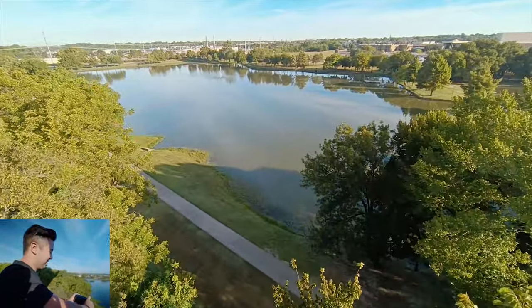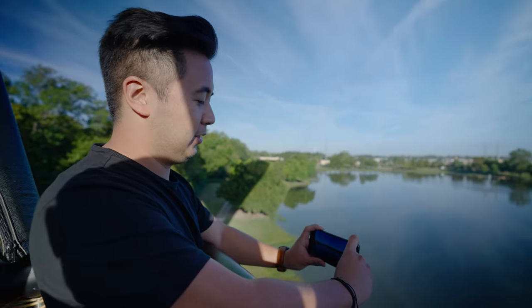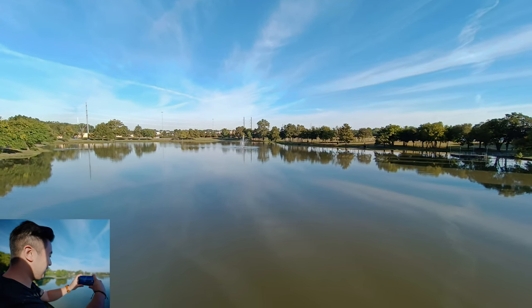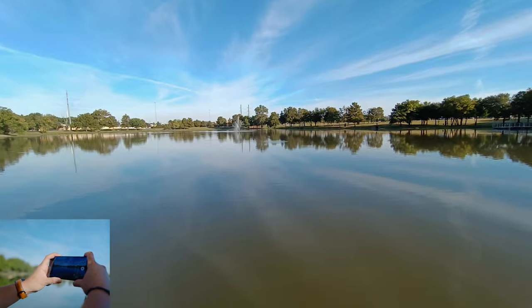Wow. Oh, very cool. Oh, love it. Look at that sky. This camera is really good. I mean, look at the reflection, look at the sky. Got some HDR action going on. This is great. Oh, I'm touching the water?